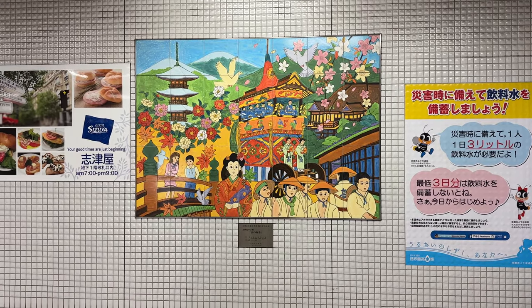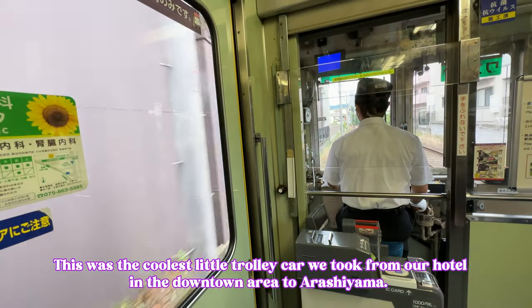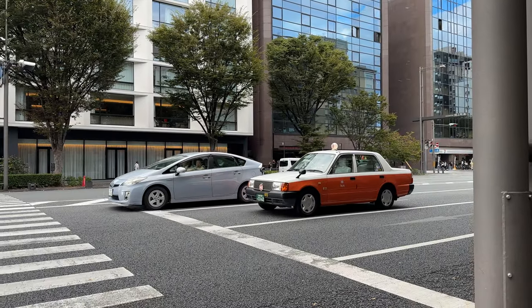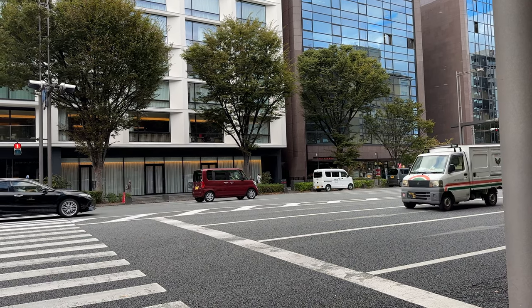This subway pass. I love the taxis here. They're all so cute and retro. Honestly, all the cars are so cute.